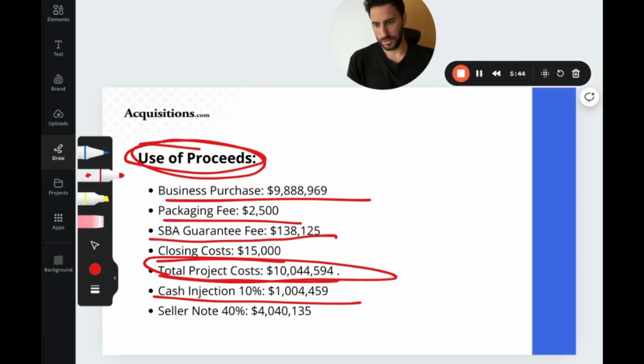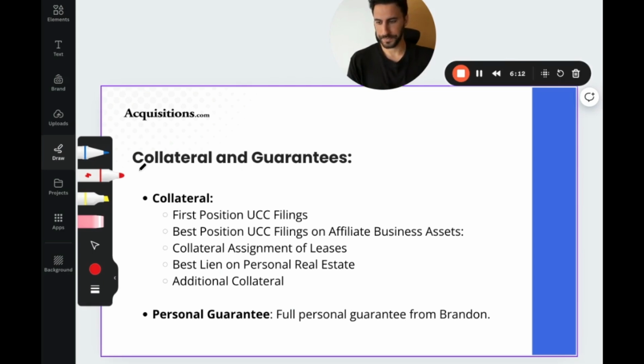And then seller note 40%. That's about 4 million. The seller agrees to finance 40% of the purchase price. This is like a loan from the seller to Brandon, which he will pay back over time using the business cash flow. And at the end of the video, we'll go through some of the financials of the business to see if we think this is a good deal or not. And I'd love to hear comments below on what you guys might think.